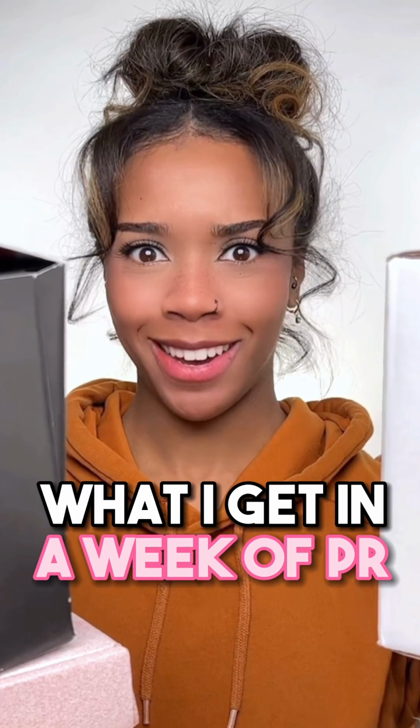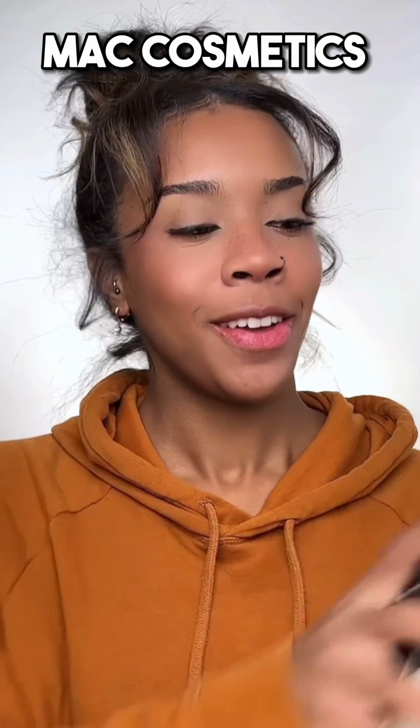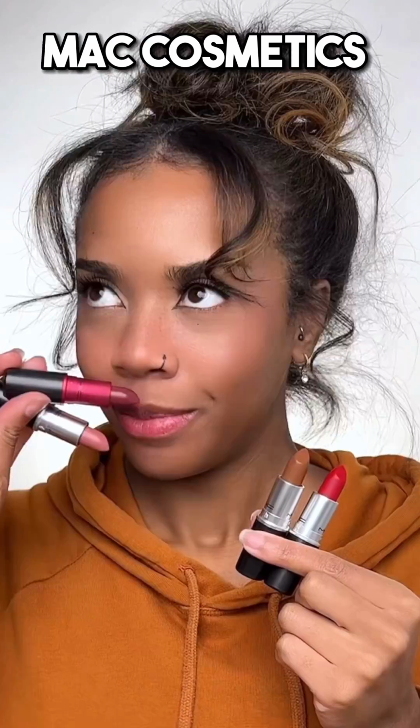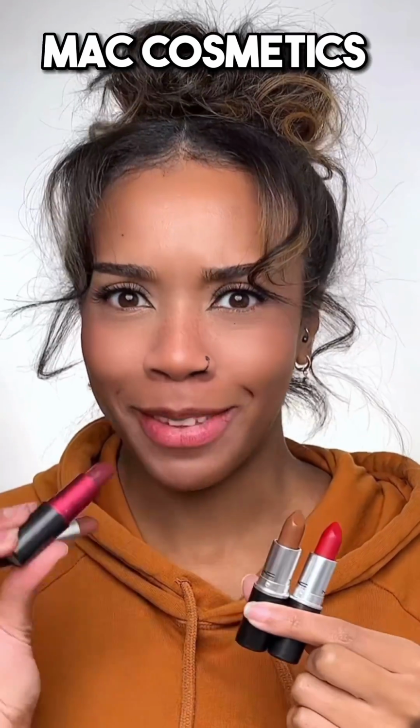What I get in a week of PR. Let's get into it. First up, I got this package from MAC. Is some lipsticks. I don't know if it's just me, but I love the smell of the MAC lipsticks.